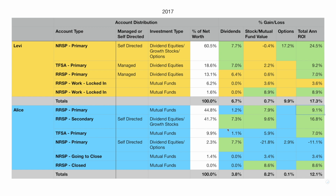Now let's look at these self-directed ones. Now these are the dividend equities. Again, our dividend target, really easy to hit this number, 7.3%, 7.7%. Then we've got growth, 9.6%. So total 7.3, 9.6, 16.8. The dividend equities with the option trade, we had a massive loss.